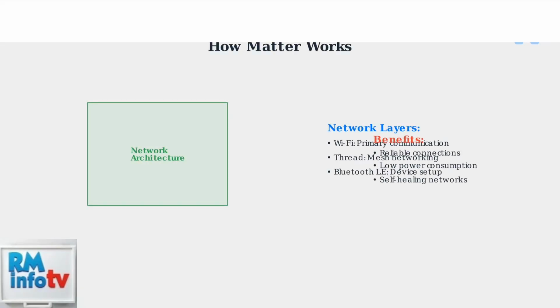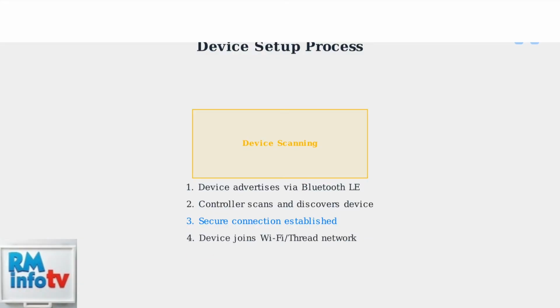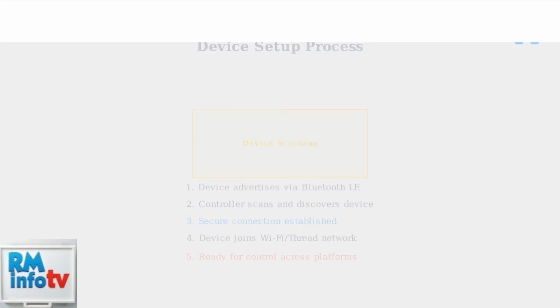It uses Wi-Fi and Thread for the main communication backbone, while Bluetooth Low Energy handles the initial device setup and pairing process. The device setup process with Matter is designed to be simple and intuitive. Devices use Bluetooth Low Energy to advertise their availability, and once discovered, they can be quickly added to your smart home network through a standardized pairing process.